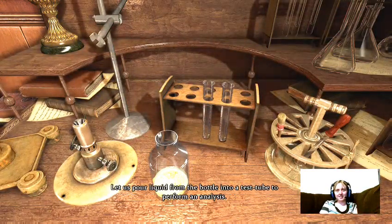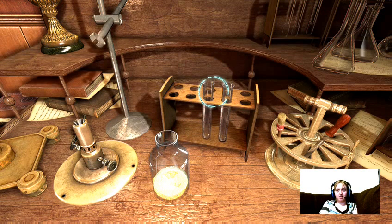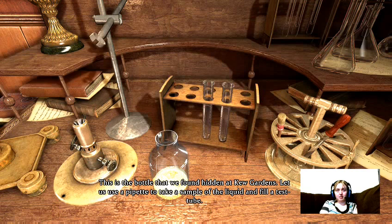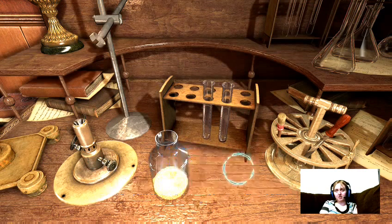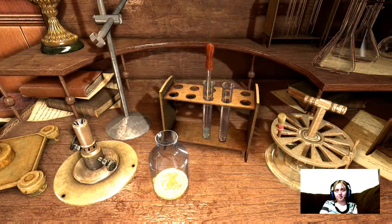Here. Let us pour liquid from the bottle into a test tube to perform an analysis. Alright, that's easy. Just pour liquid. This is the bottle that we found hidden at Kew Gardens. Let us use a pipette to take a sample of the liquid and fill a test tube. Alright, let's do that. Here's a pipette. Here's a sample. And there's the test tube.